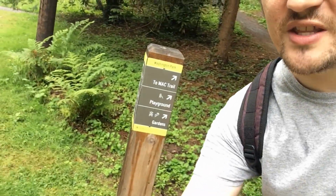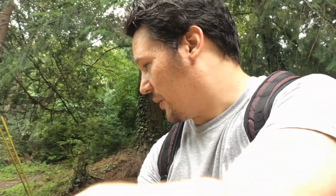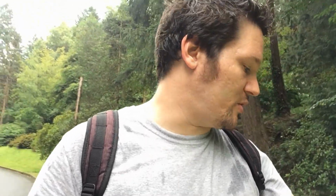I think I got some pictures of that when I first visited here. Is this just kind of the beginning of the trail? It just says everything up there. Washington Park, Playground, Gardens, Mac Trail, Washington Park. I don't think, that's just parking. So I'm now below, crap, I wanted to still try to see if I can get a view of the train station. I think I can meander on my way back up the hill though.